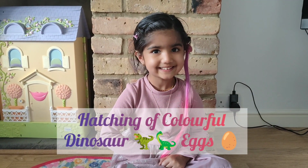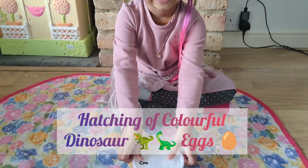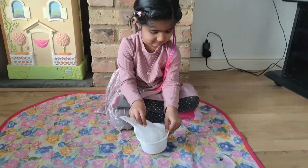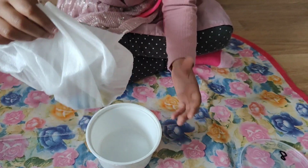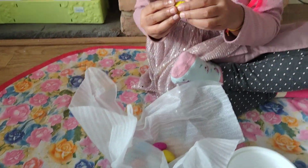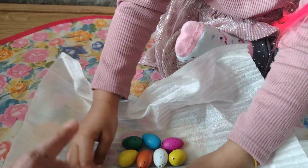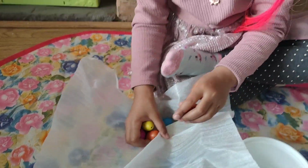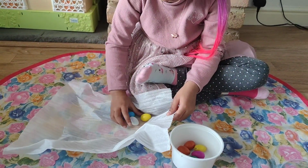Are you excited for dinosaur eggs? Yes! Let's open! Yes, they are real dinosaur eggs. Yes, they are very tiny and colorful.